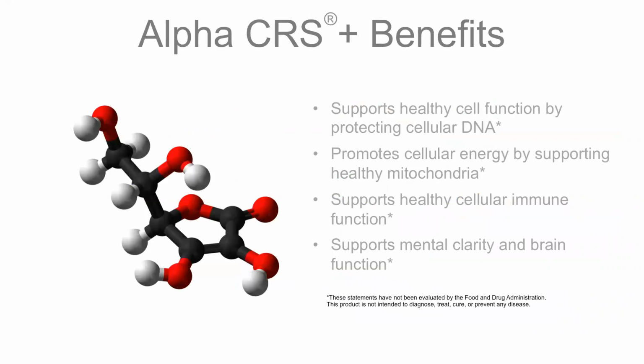So the benefits of the alpha CRS, like we talked about, it's helping support healthy cell function by protecting your cellular DNA. Does that sound like something that's important?